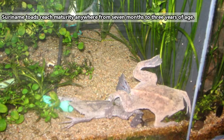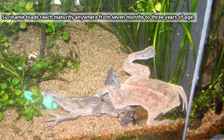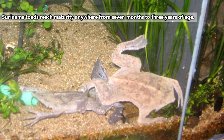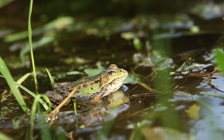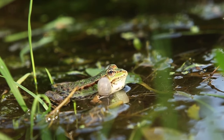In order to let female Surinam toads know that they are nearby, male Surinam toads make mating calls. Now, these aren't like the mating calls of most other toads and frogs. Surinam toads don't have the vocal cords present in most other frogs. Instead, male Surinam toads use bones in their throats to produce clicking noises which attract the attention of females.